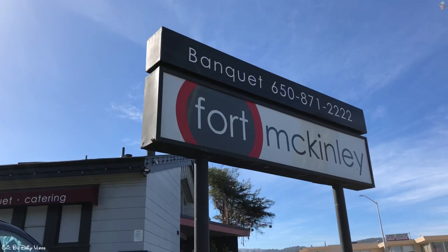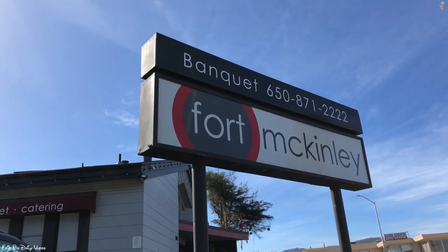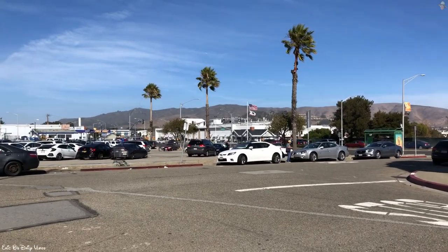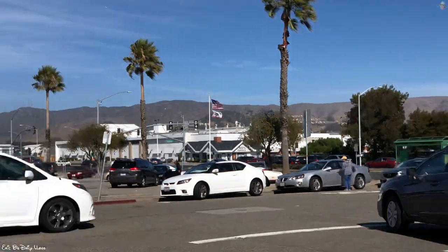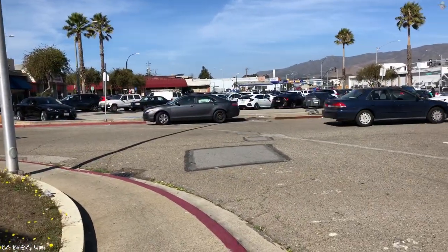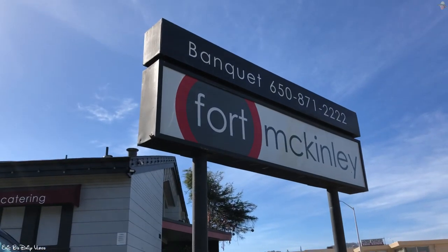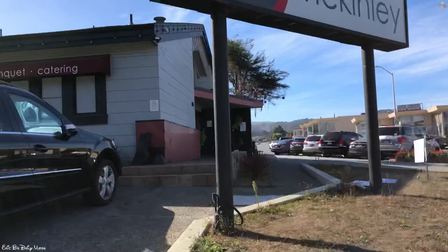Let's go. Right there, right where it says it, Fort McKinley. All-you-can-eat barbecue. We're right across the street from the See's Candy. You can see the See's Candy right over there in the distance. So right across the street from that, or kitty corner, like people like to call it, Brentwood Bowl is right over there. So if you're familiar with this area, Fort McKinley is right here. And no, it's not a fort, even though I thought it was a fort. Let's go see what they got to eat.